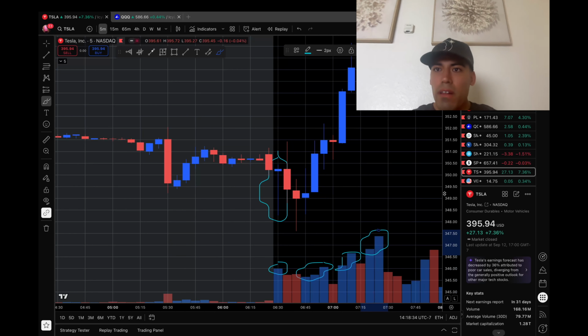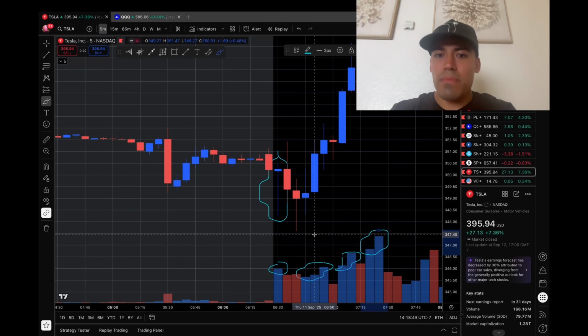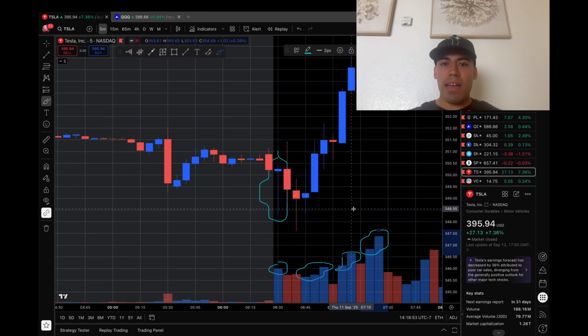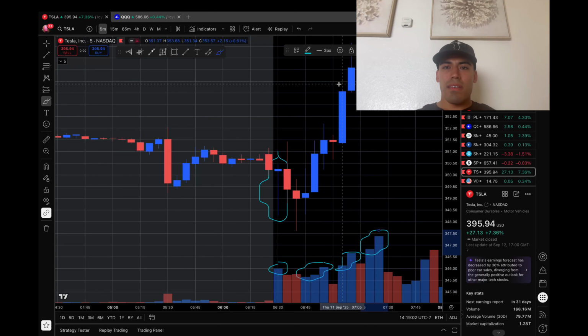So now when the volume bars are increasing consistently, slowly, that is just added momentum. That is added confidence in the stock price moving. That is just added support, added confidence. Now you're getting this volume in agreement with the candles. And I think the one candle to look at, to be extra confident in, is this one right here.